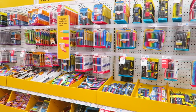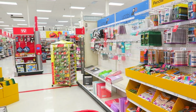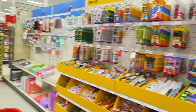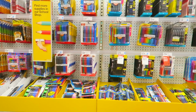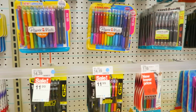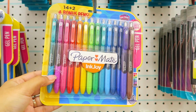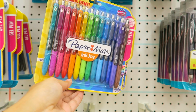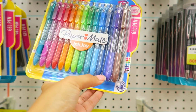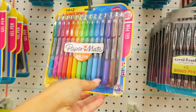OMG, pen. Pen heaven. Ooh, look at that cute stuff over there. Okay, we're going to get over there. But first, let's talk about pens. If you know me, you know I love pens. I recently started using these Ink Joys by Papermate. Love, love, love them. And surprisingly enough, my most favorite one that I use is the dark purple one. I don't know, it just feels like it writes different than all the other ones in there.